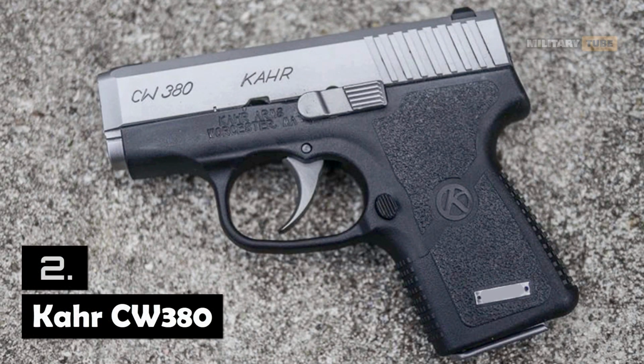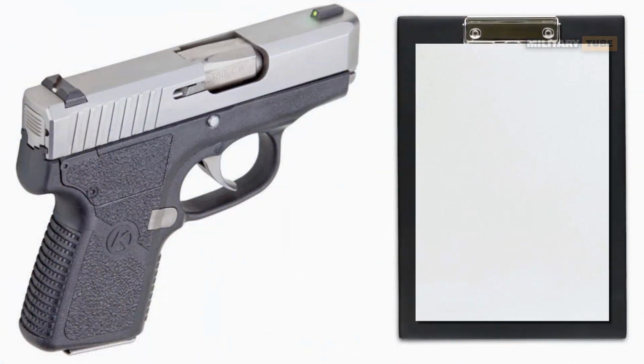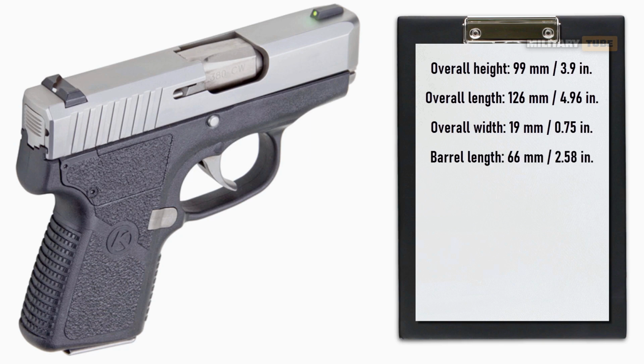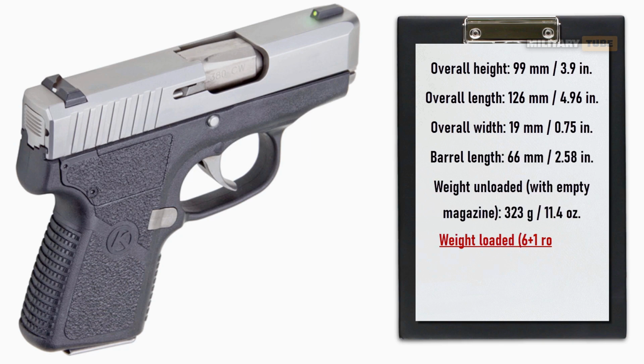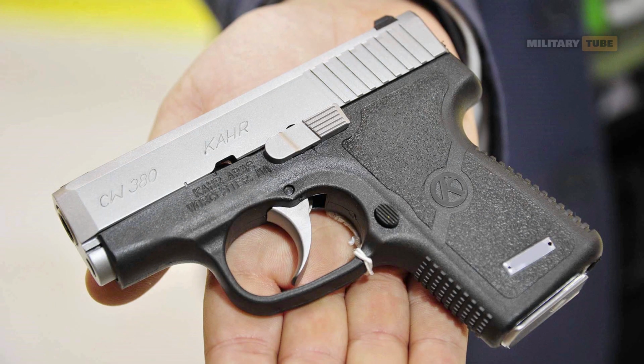Number 2 is the Kahr CW380. With a 6+1 capacity, the Kahr CW380 is very ergonomic, especially considering its size and firepower. The CW380 pistol has a 2.58-inch barrel, an overall length of 4.96 inches, and a height of just 3.9 inches. It weighs just 11.4 ounces with an empty magazine. In other words, the gun is roughly the same size and weight as a smartphone.